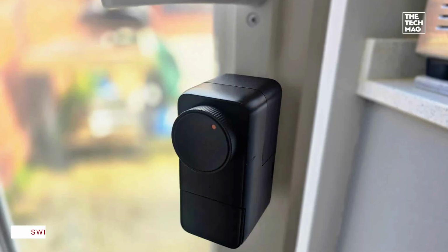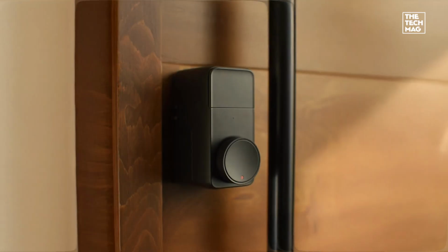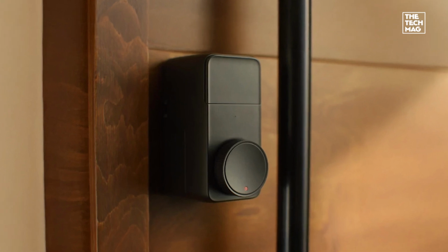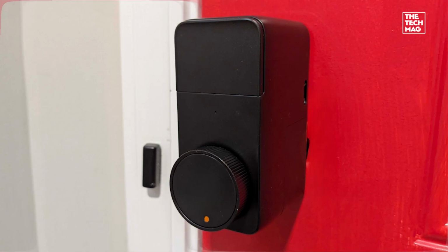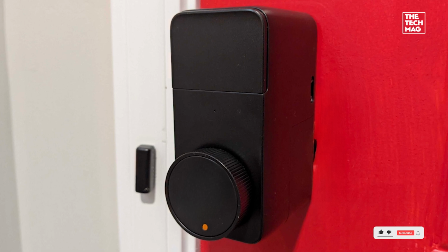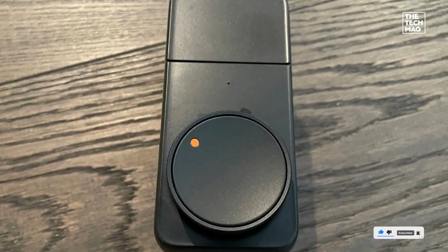Switchbot Wi-Fi Smart Lock Pro. This lock does it all. Fingerprints, PIN codes, phone app, even Matter and voice commands through Alexa or Google. It's designed to slide over your existing deadbolt, and with IP65 weatherproofing, it holds up to the elements. The touchscreen keypad looks sharp and is super easy to use. Check the description to check out this flexible, feature-rich smart lock.